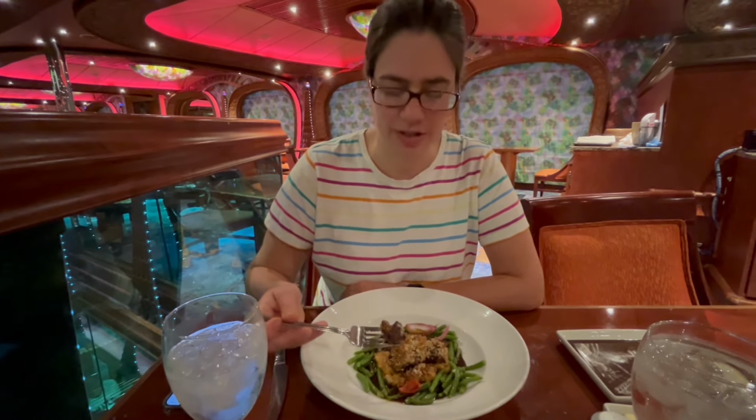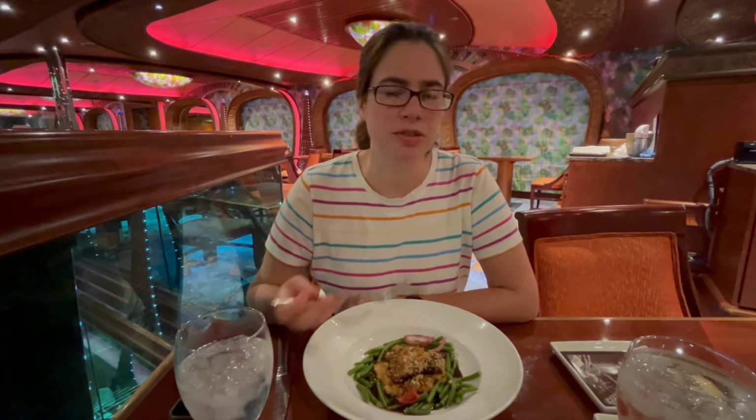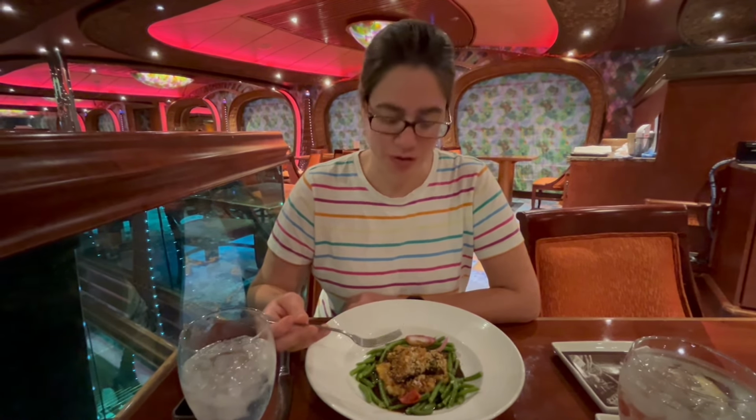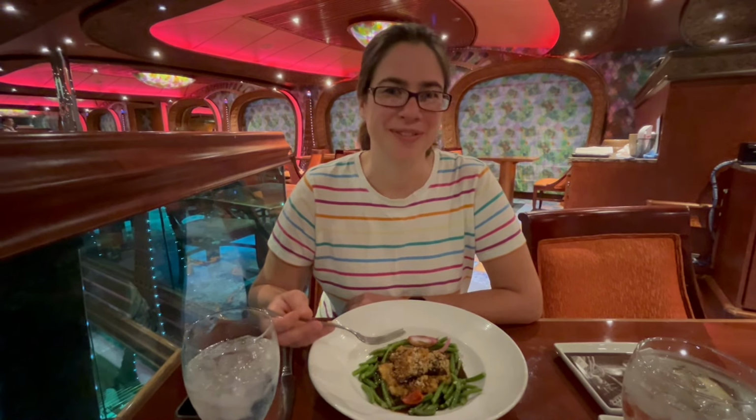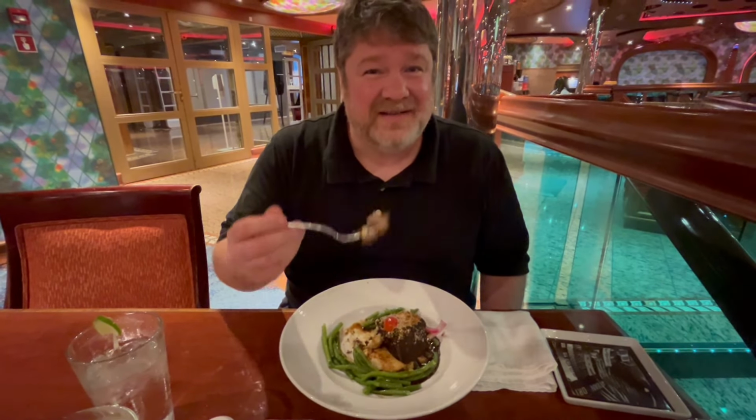That sauce on there. Nice and tender, very flavorful. It's delicious. I'm glad I ordered this one. Braised rib with a little bit of garlic mashed potatoes mixed in. Let's see how it is.